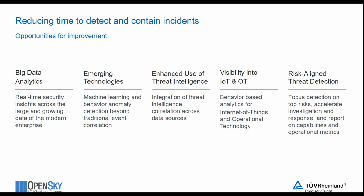Big data analytics platforms are a great way to bring it all together and get a single view, especially when you start leveraging the performance and scalability of the cloud for those technologies. In addition to that, there are some emerging technologies on top of big data analytics that we can leverage in the form of machine learning and behavior anomaly detection.